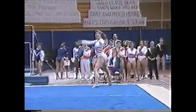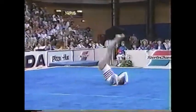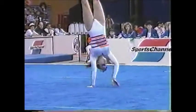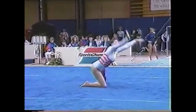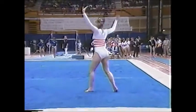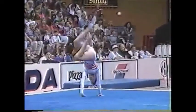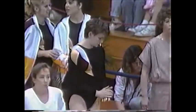Actually, Dave, I had a chance to peek over quickly. She opened up with a double tuck, and it was very successful. Second tumbling pass was a double twist. Getting a little bit of a smile there. Difficult ending, but a very nice routine. Jocelyn Rathbun, who has performed very well for Florida this year with a nice opening floor routine.